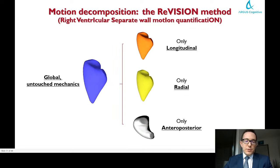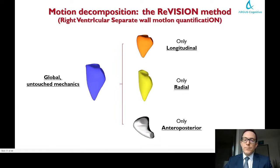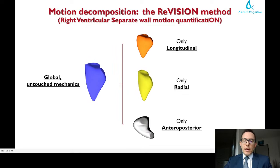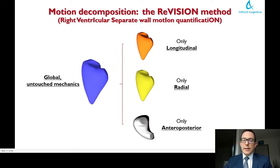At the left side you may see this blue RV model, which is the global mechanical pattern of the RV, and we can, with the revision method, decompose its motion along the three anatomically relevant orthogonal axes. Namely, at the orange model, you will see that this model is contracting only in the longitudinal direction. At the yellow model, you will see that this model is contracting only in the radial direction. You may appreciate the bellows effect beautifully, I think. And there is the third one, anterior-posterior, which can also be quantified.